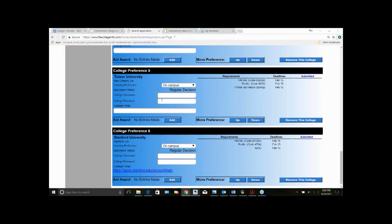All right. On the college page, what is the college username, password, and college portal? Why do we enter this info? Great question. So if you remember, I talked about that a little bit. Let me minimize this out of the way so you folks can see that. If you can see my screen here, here is Tulane.